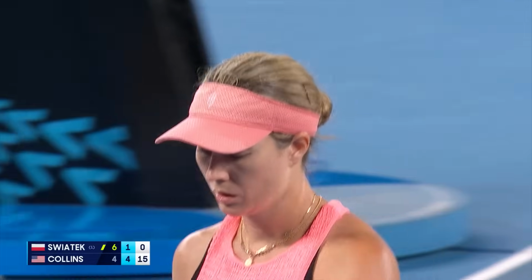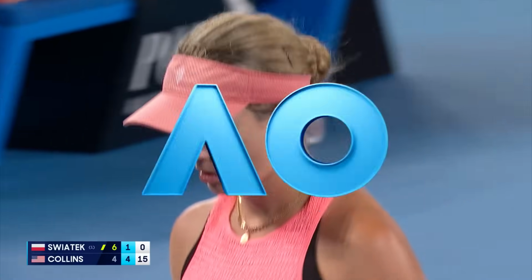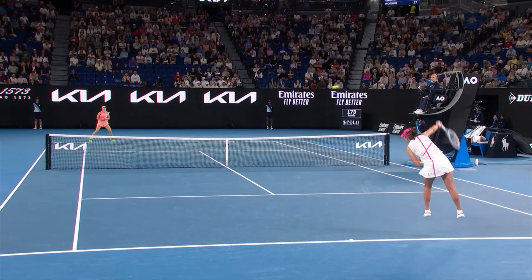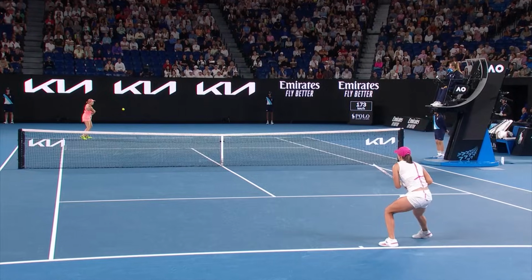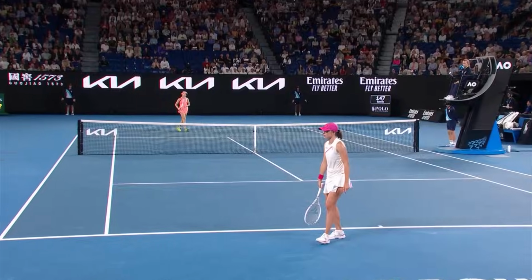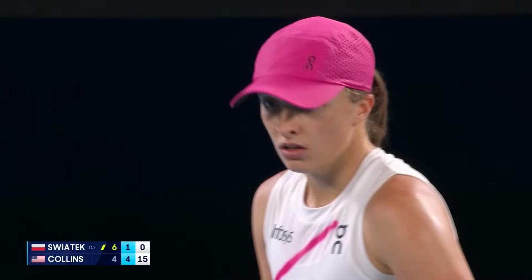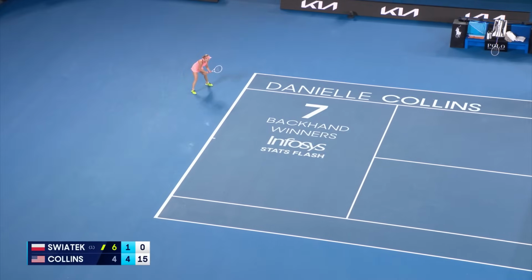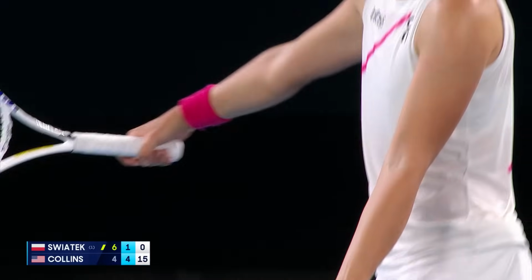She fed the backhand there, Swiatek. Surely, Andrea, you've got to stay away from that shot right now. Absolutely. I don't know why she keeps serving to that side, but every second serve is going into the backhand. Danielle is queuing up for it. She's setting up for it before the ball even lands in the box, and it's just go time after that.